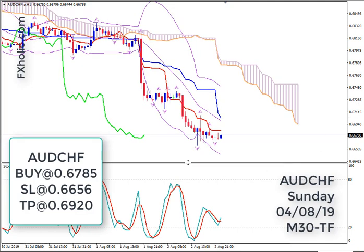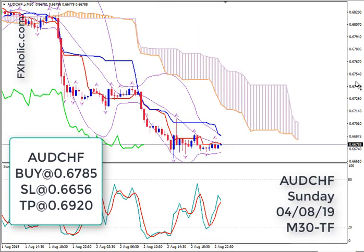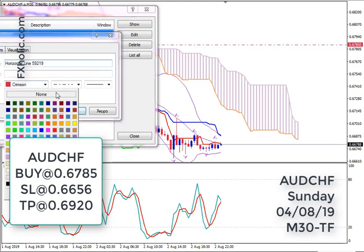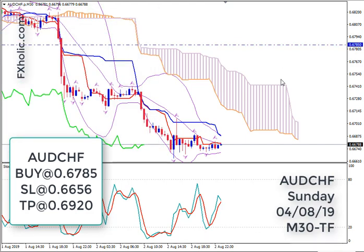On H1, it looks like the price wants to make the effort to go up, so I will give you a buy signal from M30 time frame. M30 will be the time frame of entry. When you see a strong bullish candlestick closing at the level of 0.6785, don't place a pending order.